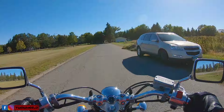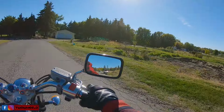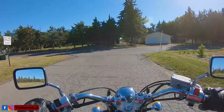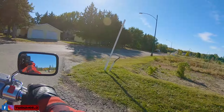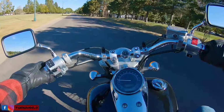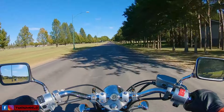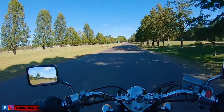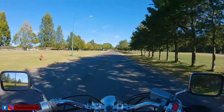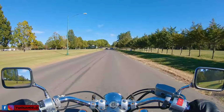You can learn a lot. Oh, and I realize now that I'm riding that my voice is probably going to be a little different because I had my face shield open. But what better bike to do this on than the bike I learned to ride on, this 2007 Honda Shadow Spirit VT 750C2 shaft driven. Mrs. TWOWHEELD learned how to ride on this bike as well. This, in my opinion, is an excellent beginner motorcycle.